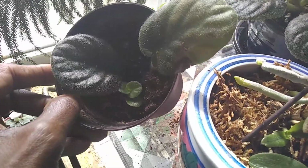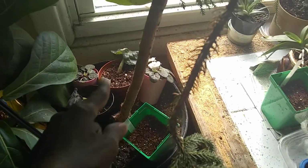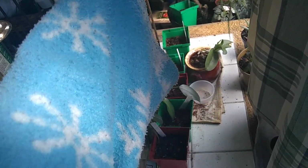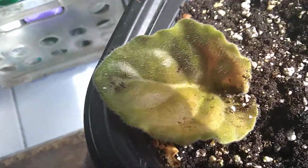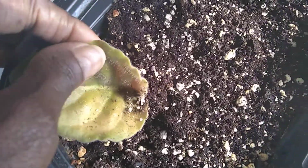I rooted these with water, and I put them in soil. I used no rooting hormone, whereas the ones that I purchased, I used rooting hormone, and that seems to have stunted the growth and progress. So these are also leaves that I bought online. This one here is not looking too happy. It's kind of looking like it's yellowing. But it might die, I don't know. It doesn't feel like it's dying, but it's yellowing, I think.